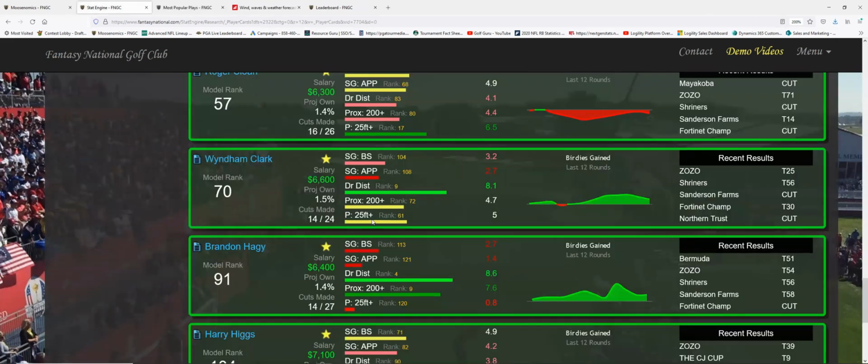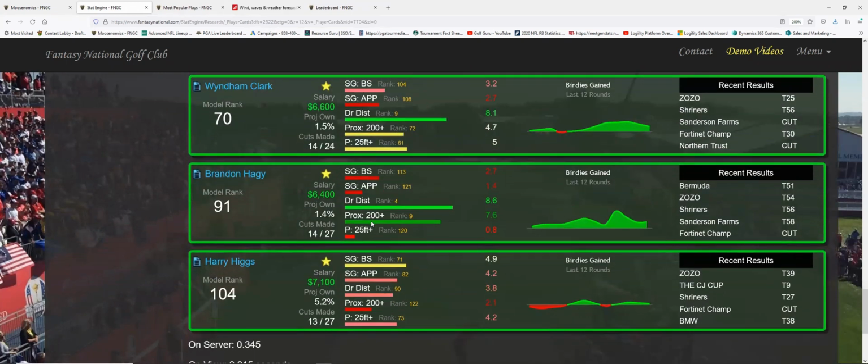The guy that I really like, and I don't know if this is a pure gut thing or what is going on in my brain, Brandon Hagee, I am excited about playing. I bet him. I think he's like 250 to 1 to win. I also bet him in a top 10.